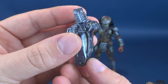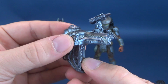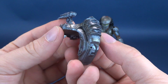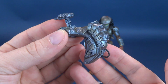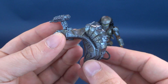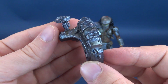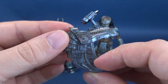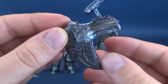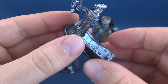It does seem like it's the same plasma caster, don't quote me on this, as the Predator 2 City Hunter Predator that we got from NECA Toys. One thing I must say I do like about this is the color palette. The color palette actually for the Predator is really impressive. I'll talk about that in a second, but I really like the color choice that they went with here. It's hard to even pinpoint what I would call this. Part of me wants to say it's gunmetal, but there's something else in that mix. It's almost got a little bit of a bluish tint, almost a little bit of a greenish tint.